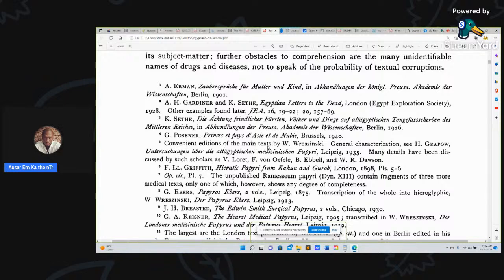Convenient editions of the main text by W. Erman. General characterization, C.H. Griffith, Hieratic Papyri from Kahun and Gurob. Unpublished Ramessian Papyri. Dynasty 13 contains fragments of three more medical texts, only one of which, however, shows any degree of completeness. Papyrus Ebers.